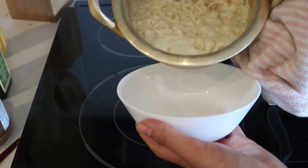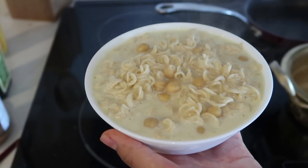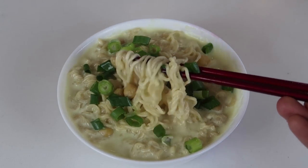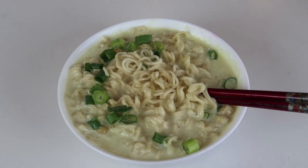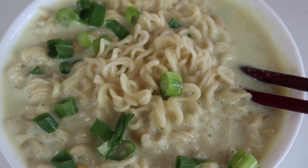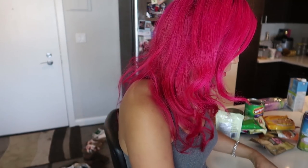And we're gonna transfer this into a nice bowl. And here we have some creamy, delicious, much more filling soup. We're also gonna add some chopped green onion. Obviously, I didn't get the green onions at the dollar store, so that is optional, but it's a really nice addition, okay? And this actually turned out kind of like laksa, you guys know what I'm talking about? A coconut, really creamy, very rich soup. So good. This is actually so good, guys.